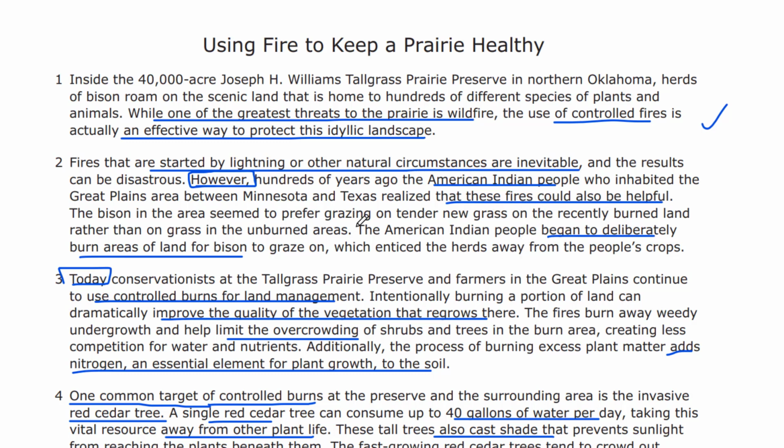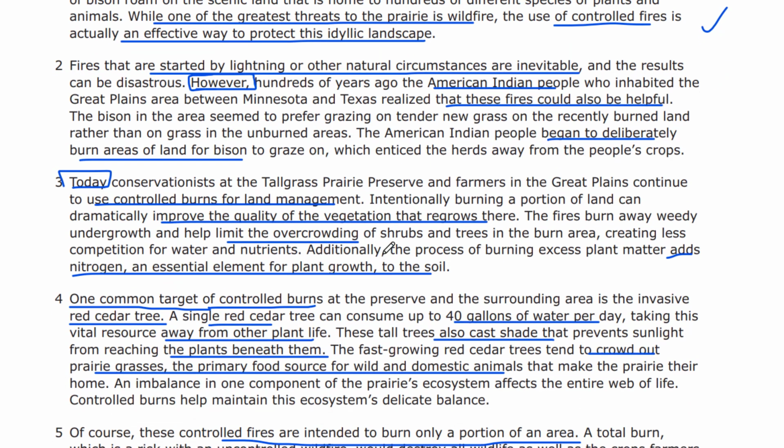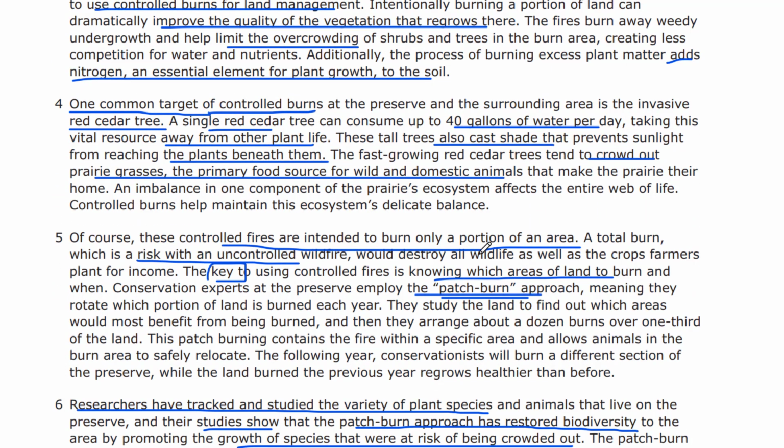The bison in the area seemed to prefer grazing on tender grass in the new areas. So the American Indians began to deliberately burn areas for bison to graze on. So they used it to feed the animals more effectively. Today, now we're jumping forward, conservationists at the tallgrass prairie continue to use controlled burns. Why? For land management now. Okay, so nowadays we use it for land management. It improves the vegetation, it limits overcrowding, and it adds nitrogen, which is essentially fertilizer, to the soil. So we learned that we use it for land management with all these benefits.